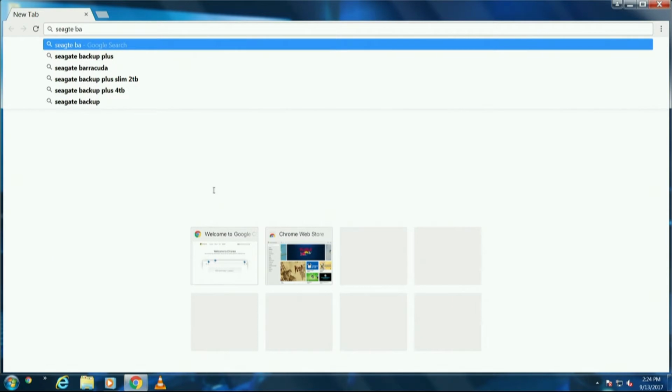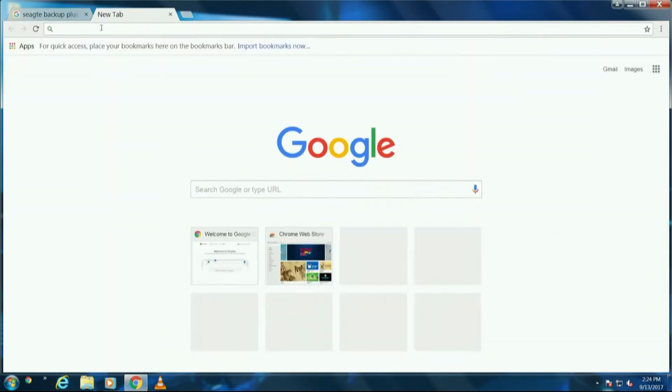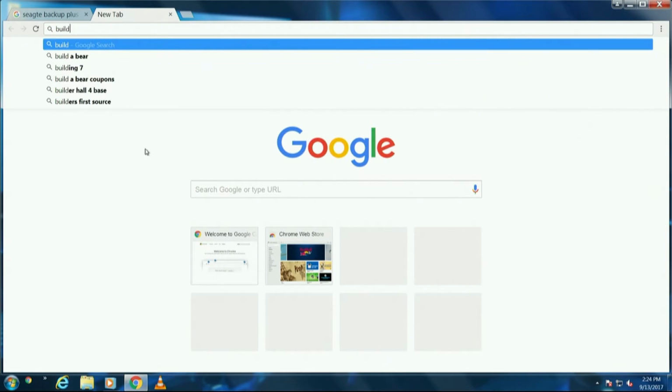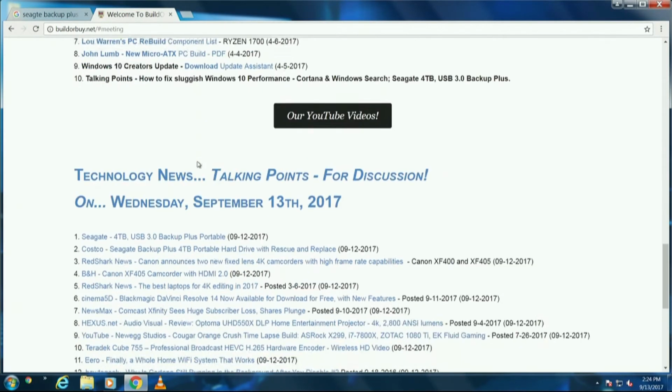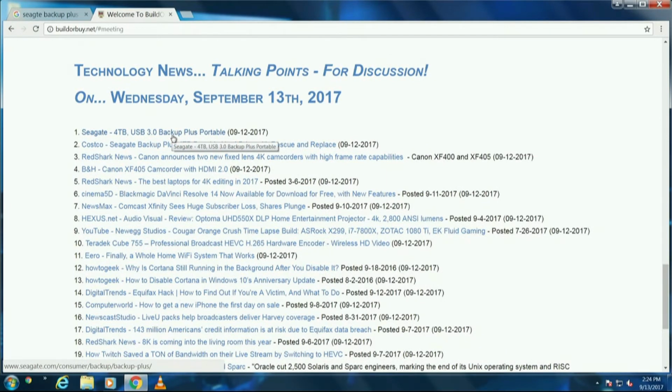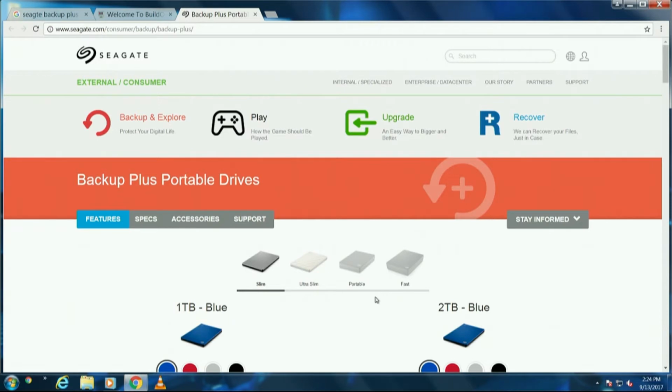And this is Seagate Backup Plus software. Okay, Backup Plus desktop drive, Backup Plus Slim Portable, and again this was called a, let's go back to build or buy. I'm on a different computer than I was a while ago. So I want to go down here to Talking Points, Backup Plus Portable, hold down the Control key, press Enter. And while I'm here, I'm going to double check that. That's the portable.